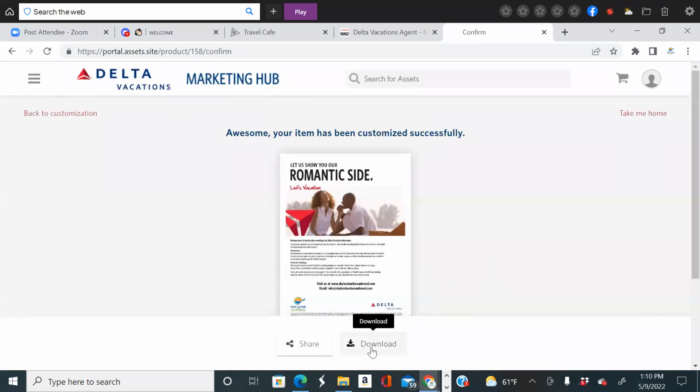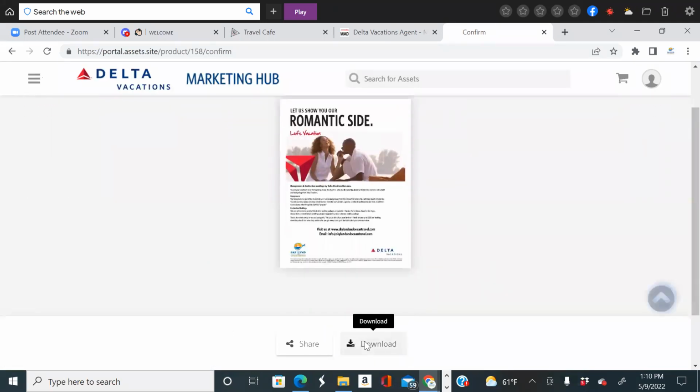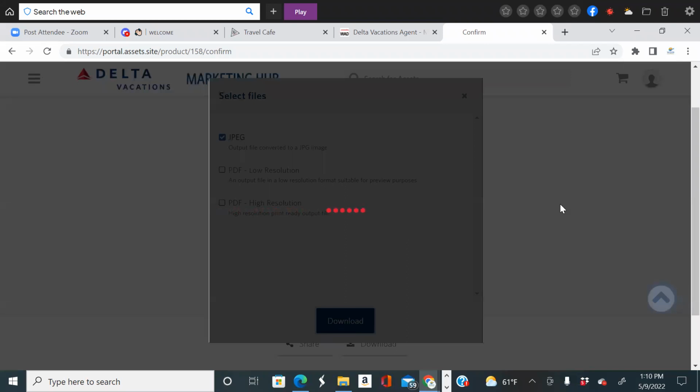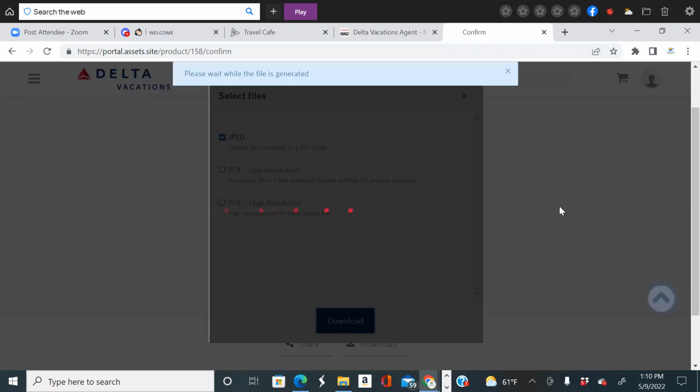Okay, and now I want to download. Okay, I like downloading to JPEG. I'm going to click download. All right, please wait while the file is generated. Okay, sounds good.